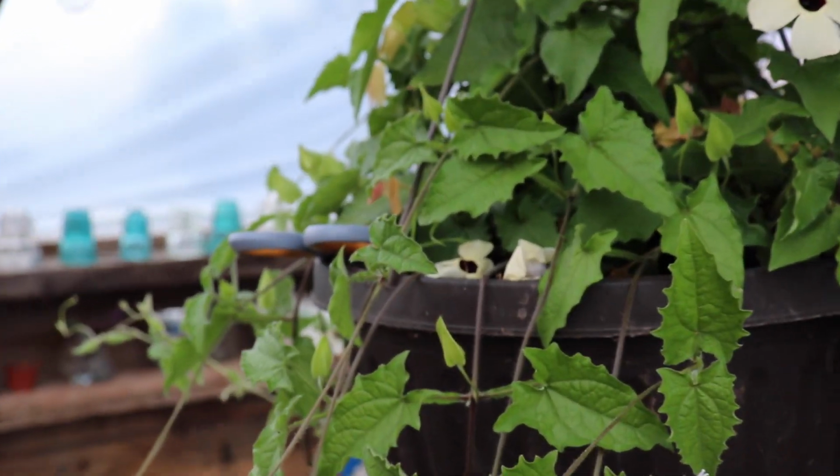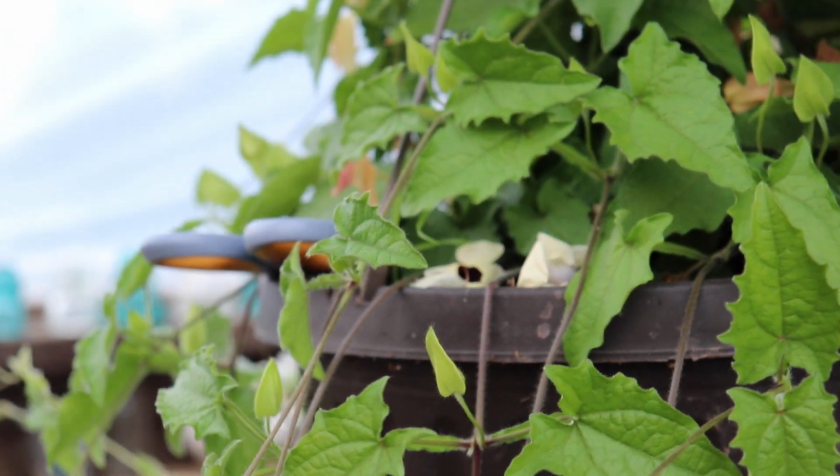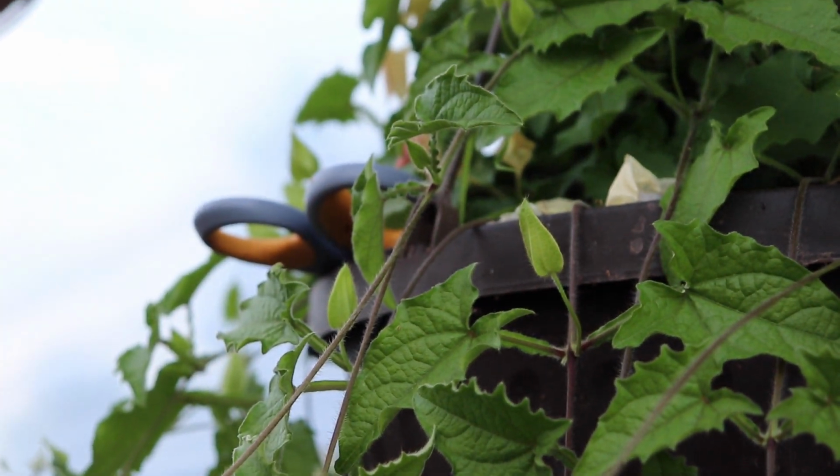Just spent a chunk of time looking for the scissors. And of course, they're in a plant.